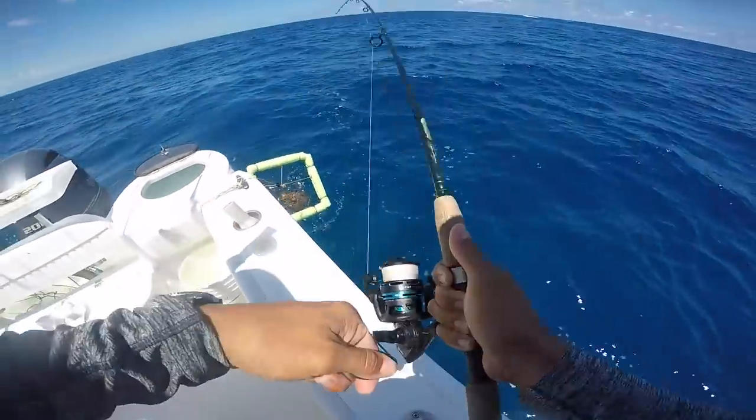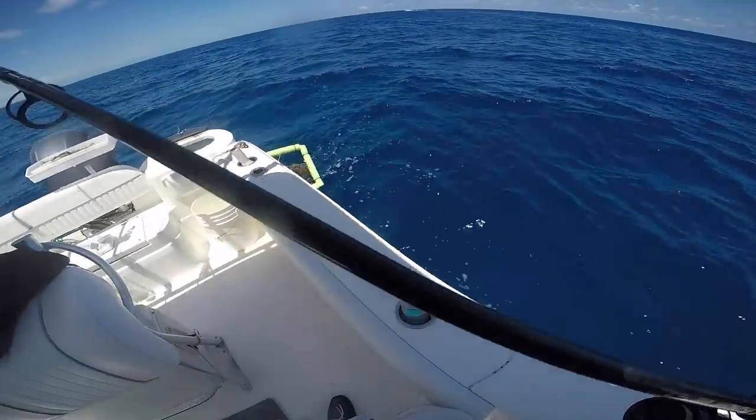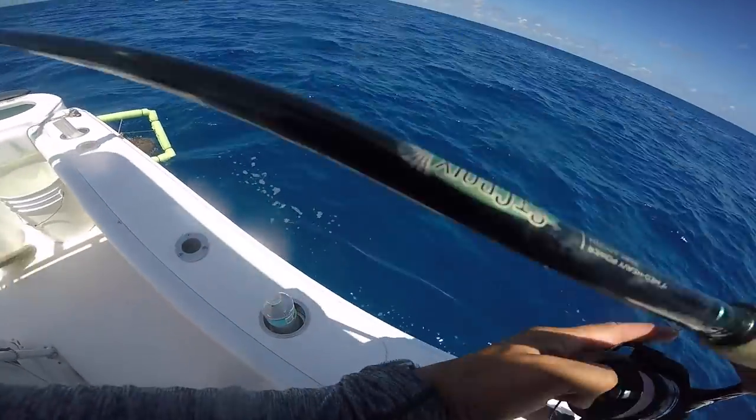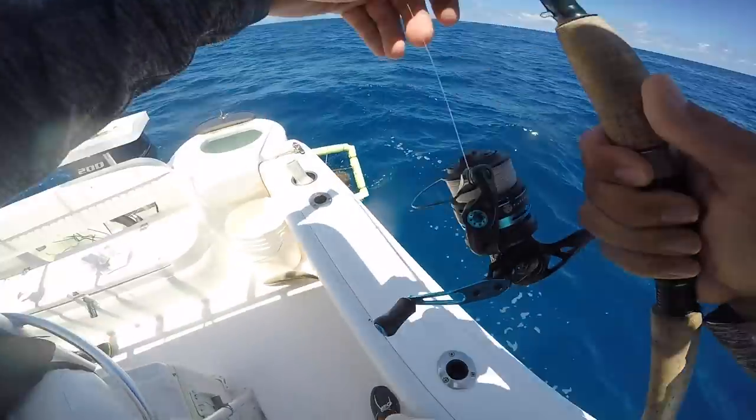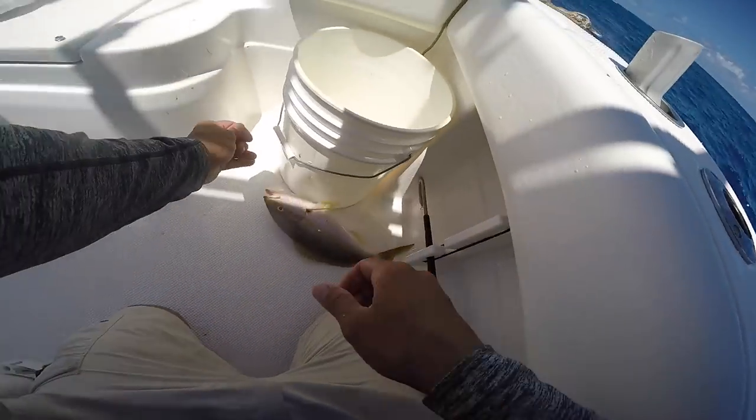That was pretty far out there. It's about the average we've been catching today, actually. Look at that. Good. Solid tail, man. Dude, they're actually good size yellowtails. Sweet. Take a look, you guys. This is the fish we've been catching all day. Oh, you son.